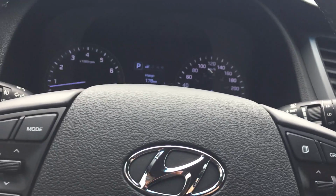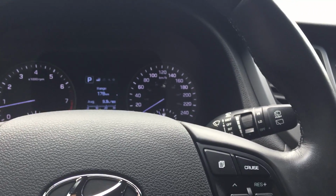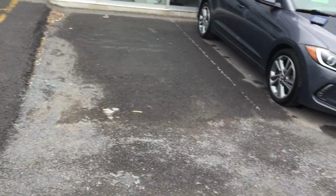Again, local trade, new tires, lots of features, all-wheel drive. Don't miss out. Only 123,000 kilometers on this gorgeous Hyundai Tucson.